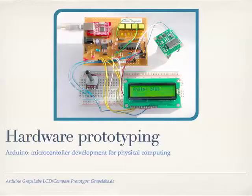And the world of hardware prototyping, making new electronic devices, has really changed a lot too. You used to have to really know a lot about software and coding, and you had to have access to expensive equipment to create the custom chips and things like that. But now they have microcontrollers.